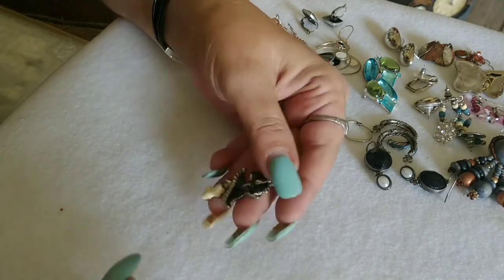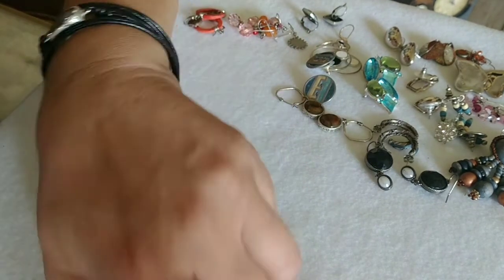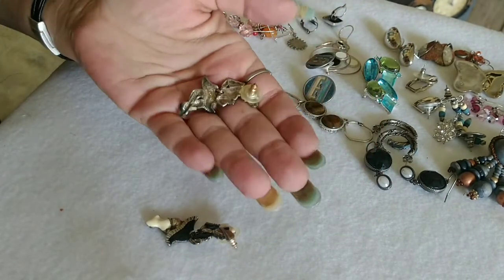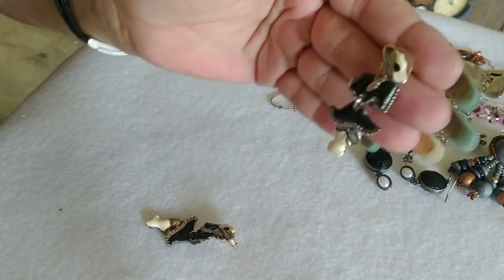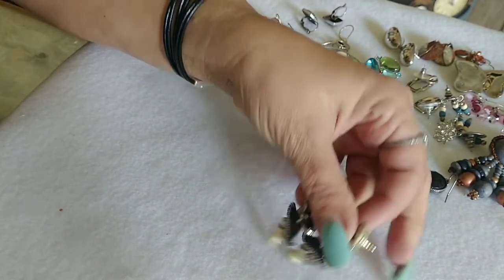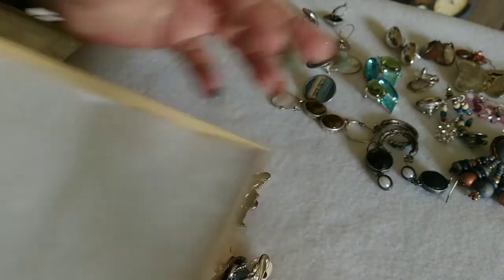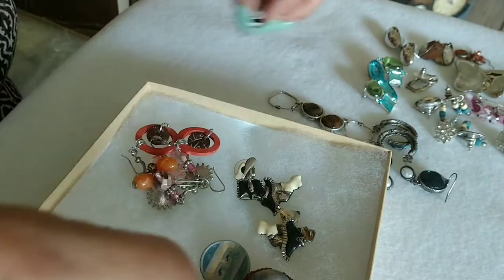Okay, and this is the last pair, guys. I'm trying to figure out what it is because I can't see that well. I know it kind of matches what I have on with the black and white. It came in this little box here, guys. Very nice. Very happy so far with my eBay purchase.